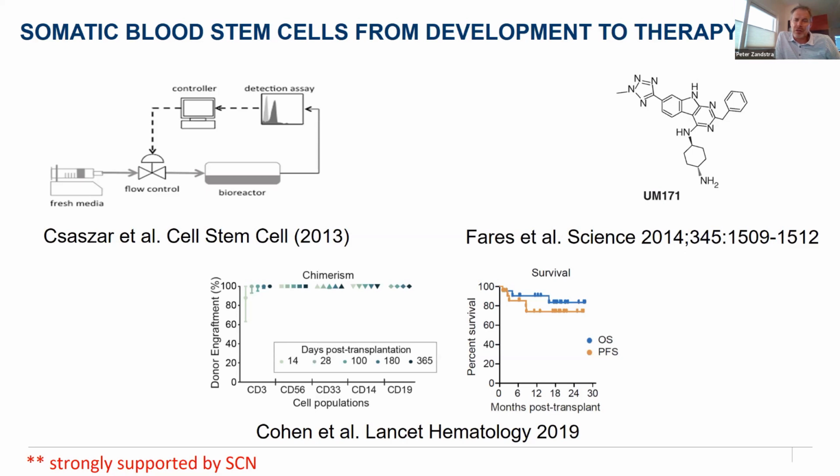Eman Ferez, working with Guy Sauvageau and Anne Marigny, then developed a molecule which changes the composition and rate at which these cells differentiate, further reducing feedback in these cultures. And then working with Sandra Cohen and others at the Hôpital Maisonneuve Rosemont in Montreal, we've now shown that the cells grown using these molecules and these culture technologies can have a great impact on diseases such as AML. And again, this work was strongly supported by the Stem Cell Network.